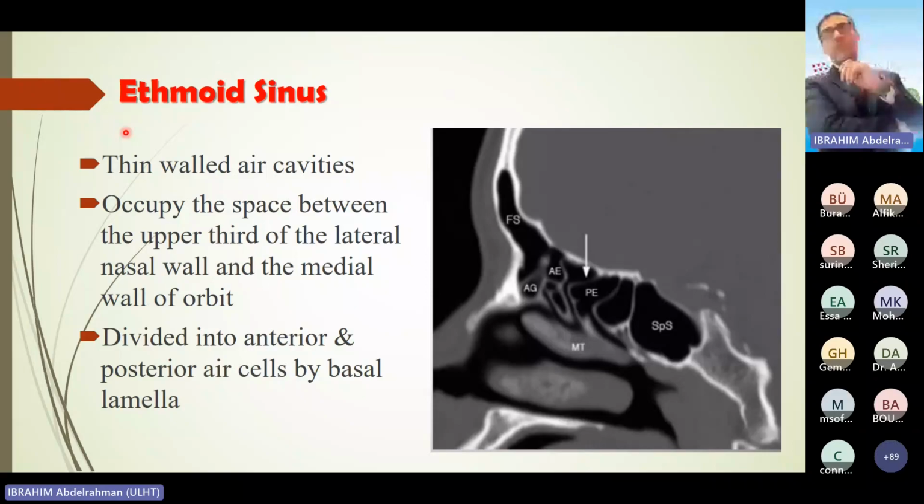So if we go for the third sinus, it is the ethmoid sinus, which comprises very thin-walled air cavities located between the upper third of the lateral nasal wall and the medial orbital wall. It's divided into the anterior and the posterior ethmoidal cells by the basal lamella, part of the middle turbinate. And we can see on these sagittal cuts the skull base from the frontal sinus through the ethmoid, reaching the sphenoid.